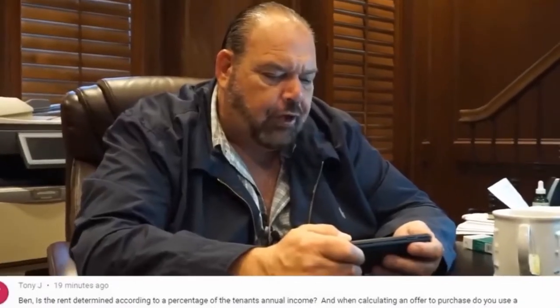Is the rent determined according to a percentage of the tenant's annual income? Well, in the open market, the rule of thumb is do not rent to a tenant unless they have a minimum of 2.5 times the rent in income to 3. Yeah, now it's my understanding that 3 times the rent is pretty standard. All of the tenants that I have in my properties make 3 times the monthly rent. If a person makes $1,500 a month, don't rent them an apartment for less than.